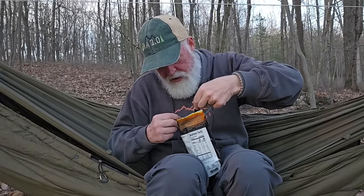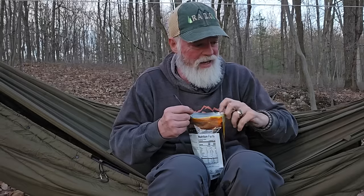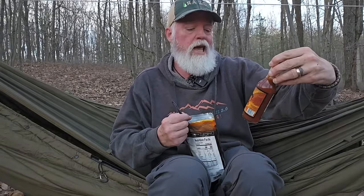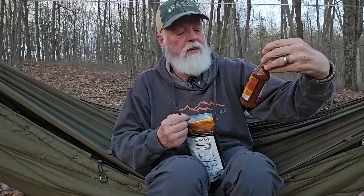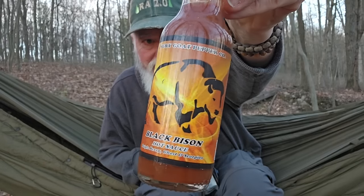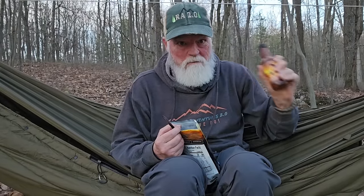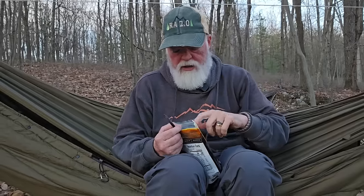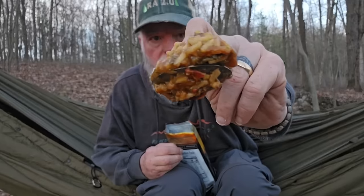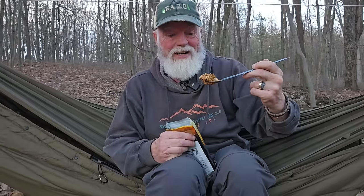I did not try this yet at all. I think I want to try it and see how spicy it is before I put this in there. So this is Angry Goat Pepper Company Black Bison Hot Sauce. I didn't try that yet either. But I want to try this first. I get a little spoon. That looks really good. All right, first bite.